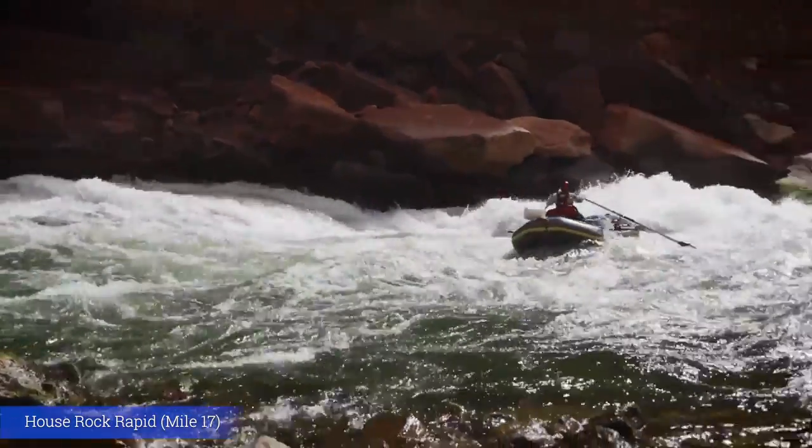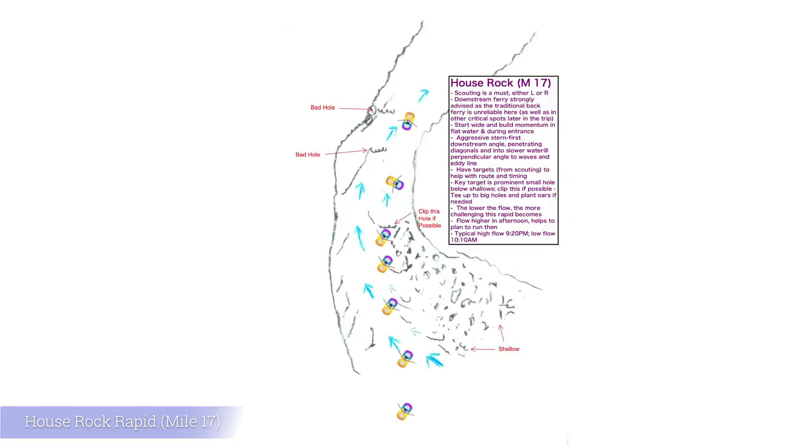So, if you've never done a downstream ferry, you may be wondering how in the heck you're supposed to arrive at House Rock and get the positioning and the timing right to do your first downstream ferry here.